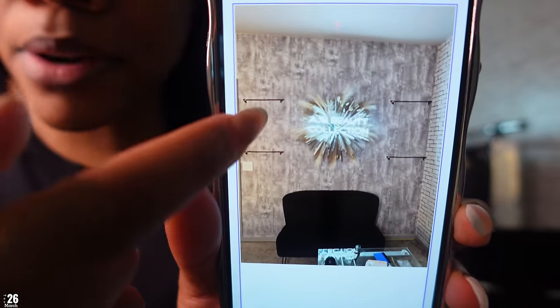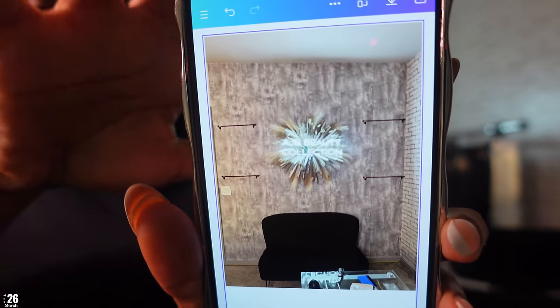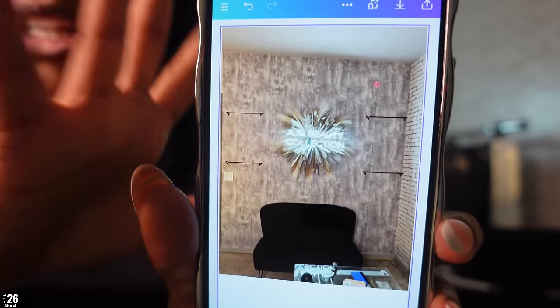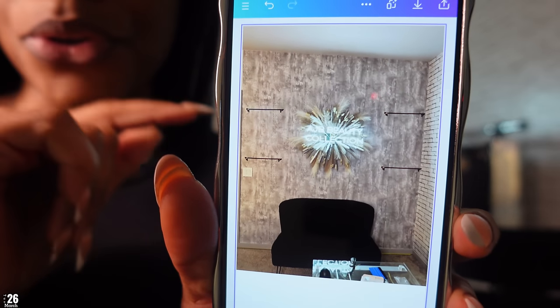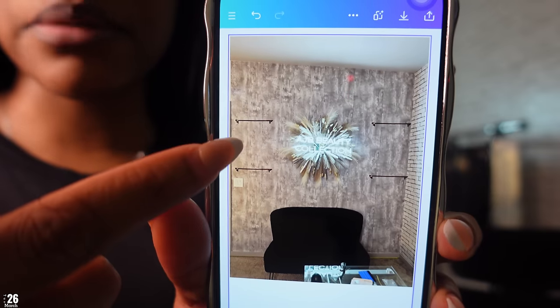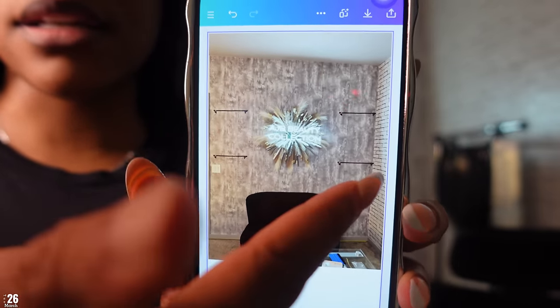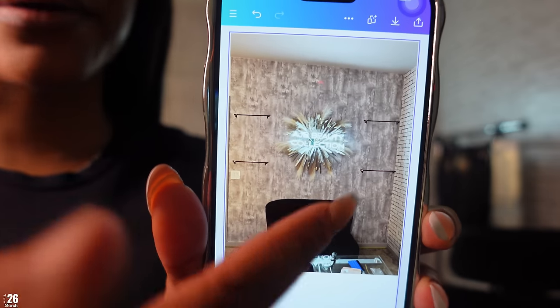All right, so I just did my little mock-up. I kind of measured how far apart they will be. I think it looks better with 4. It just looks more uniform, more even, more put together. So I do want to go ahead and do 4. So I'm going to have to order 2 more from Amazon. But I'm going to go ahead and put the first 2 at the very top up. And then when I get the other 2 from Amazon, I'll put the ones on the bottom.